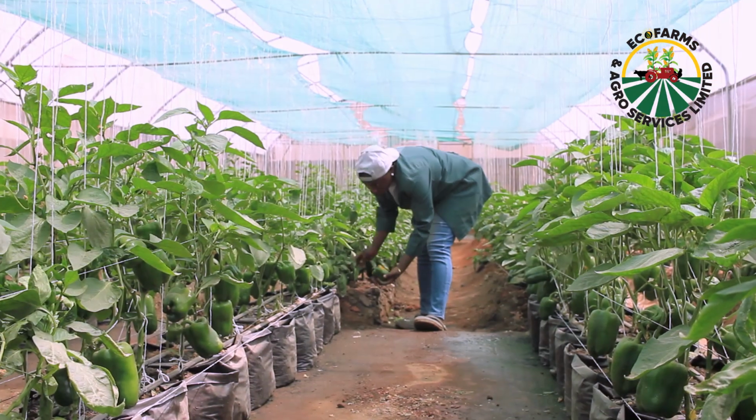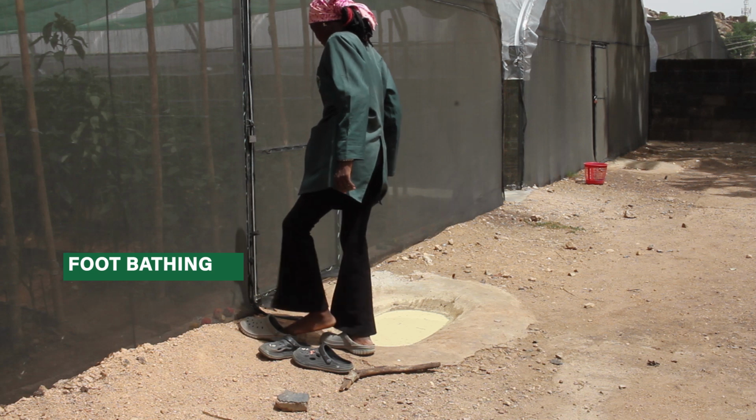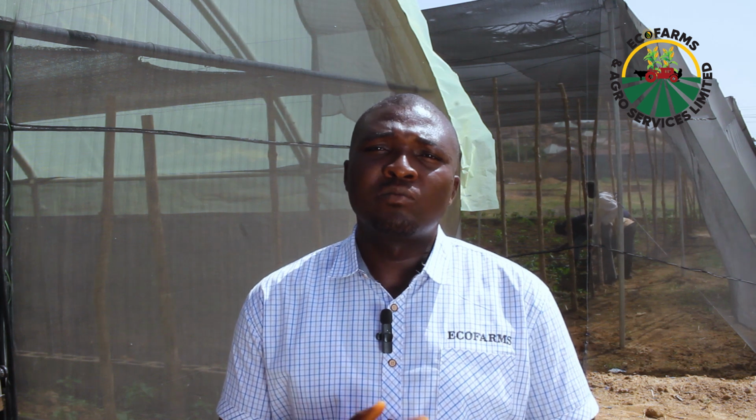We recommend that workers, for any reason, if they are going into the farm to work, dip their legs for a few seconds in the foot bath. The timing for which you allow your legs to dwell in the foot bath is key. It should be a few seconds, but the depth of the foot bath is key. You should be able to come a little bit up the sole of your foot so that every infection around the shoe is properly taken off.